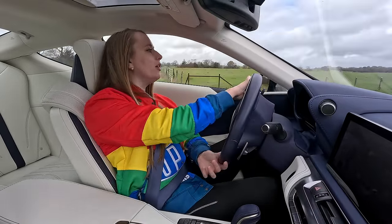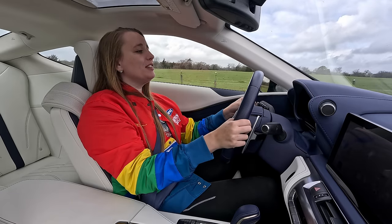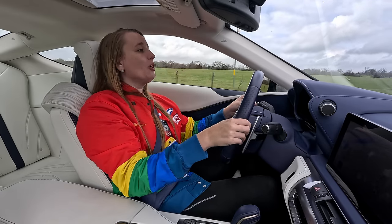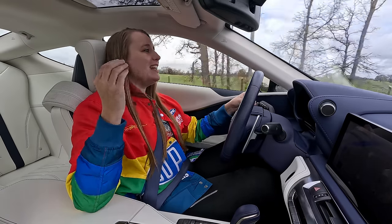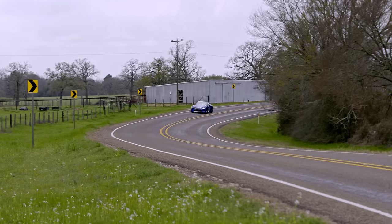We are in an era where natural aspiration isn't a thing. Everything has a turbocharger or a supercharger on it. It doesn't sound like this.